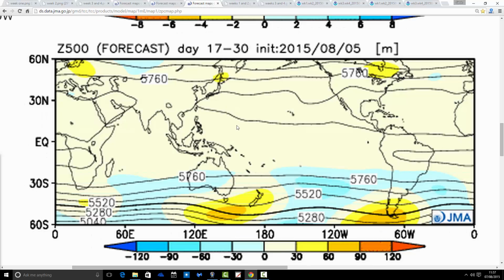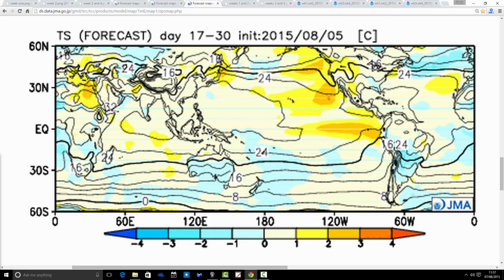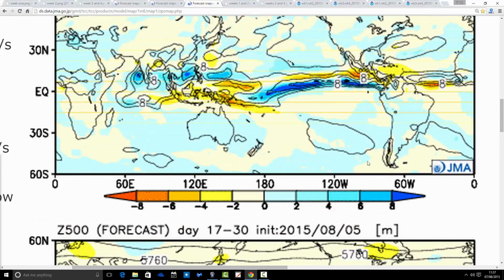And then finally into the final 2-week period, remember this is taking us to the end of August, start of September. It's all gone a little bit odd in terms of 500 millibar heights, but the temperature anomaly again comes out cooler than average. So a very cool month coming up if the JMA is right, if we take these at face value. I do think they're on the pessimistic side in terms of the temperature forecast for the coming month.